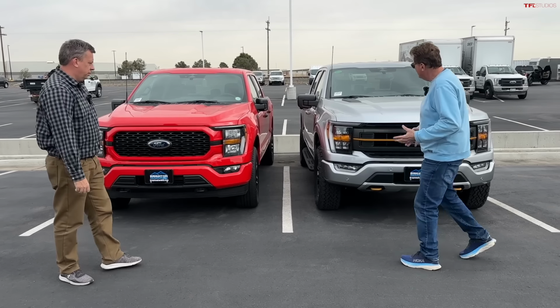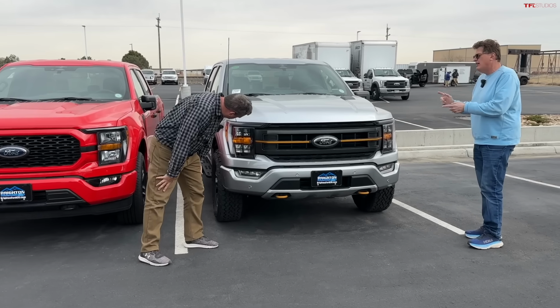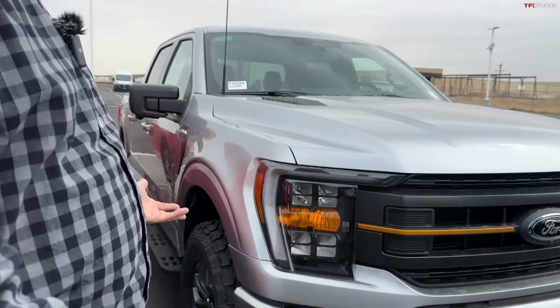But if it were my money, Andre, I am a sucker for the F-150 Tremor. I just think you get a lot of off-road goodness for not a lot of money. It's got 33s, off-road tires, rear locker, four-wheel drive, four low.